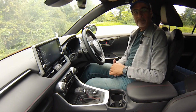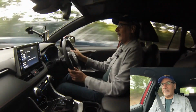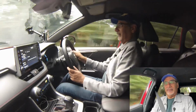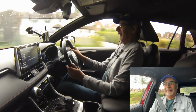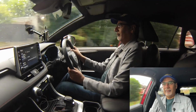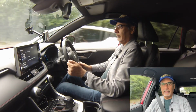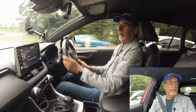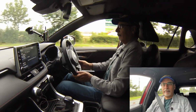Let's see how this feels on the go. There we go, giving it some acceleration now in the Suzuki A-Cross. It's not cross at all. It's actually quite genial and quite friendly, and very well composed. So now that we're on the move in the Suzuki A-Cross, does it feel like a Suzuki? No, it doesn't feel like a Suzuki.